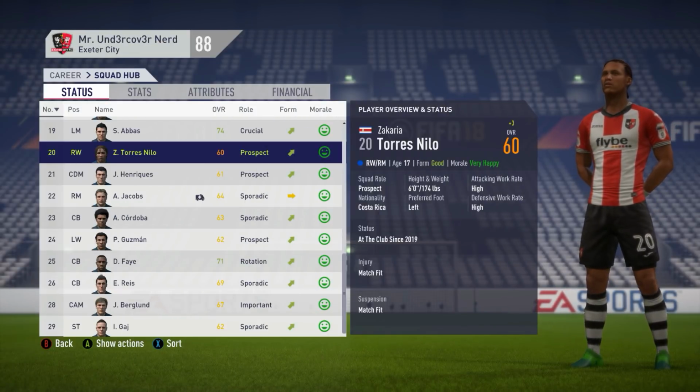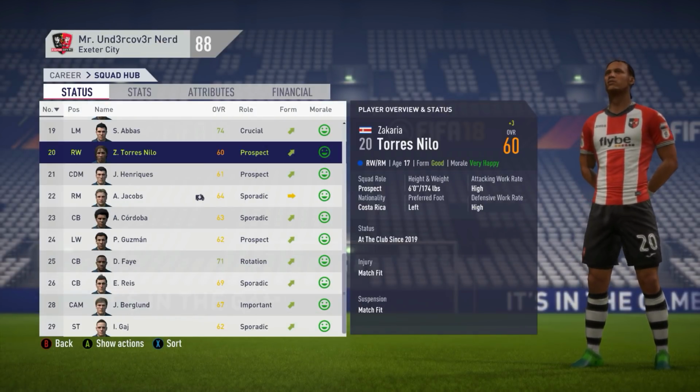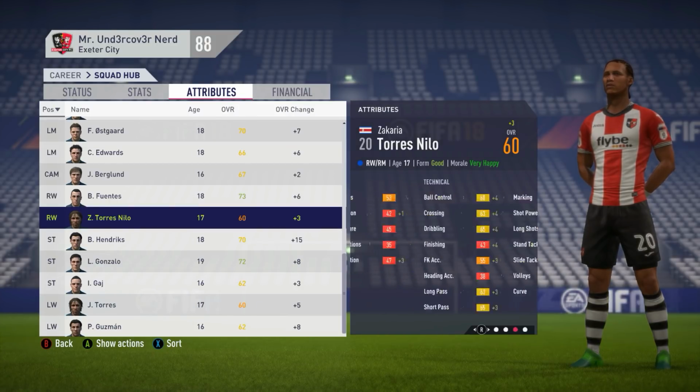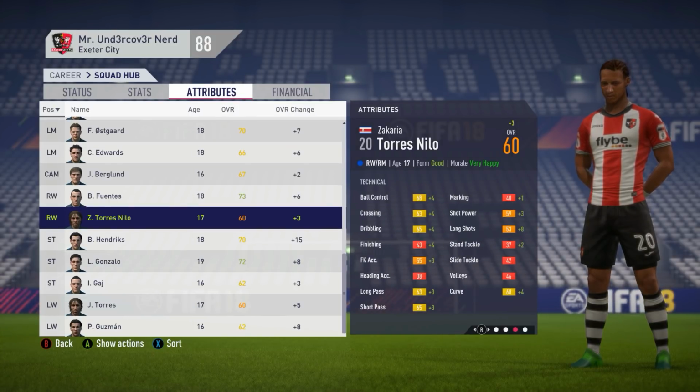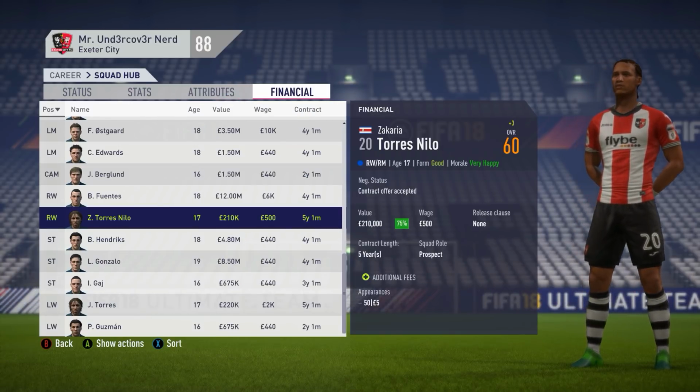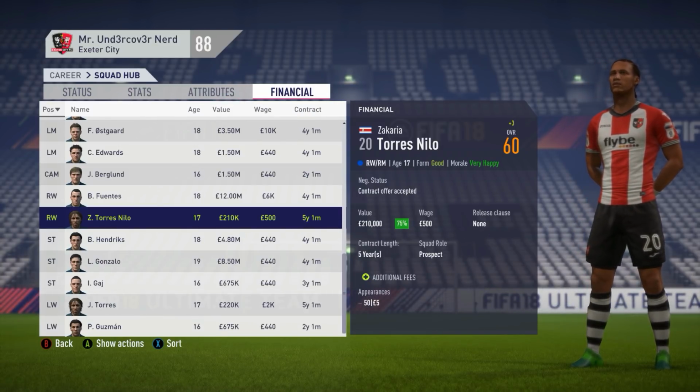So next up, we had the other brother then, Zacharya Torres Nilo, again coming in later with his brother. Overall 60, he went up last season. He only played 13 games, a 7.5 average rating, which is fantastic. Looking at his stats then, again, just like his brother, nothing standing out as being fantastic. Got the finesse shot and long shot taker, which was good. And he was only worth 210,000, so not a lot.